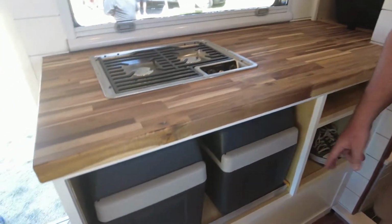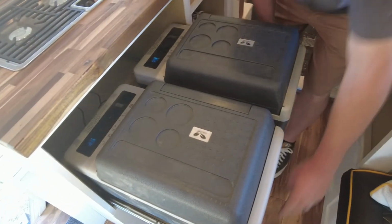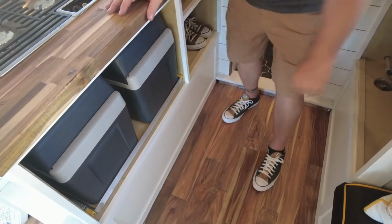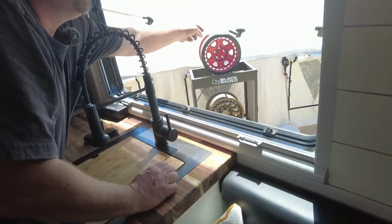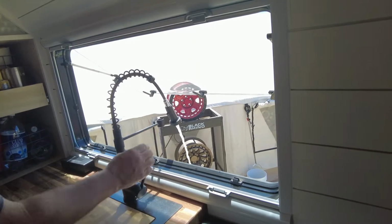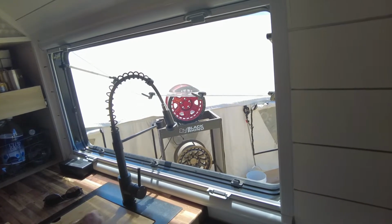So you get your stove top. You have your fridge and freezer slide out. And your sink. And your sink actually doubles. This was a fun little thing. So if you're outside and you're really dirty, oh man, you reach up in here and, oops, take a shower. That is a great idea.